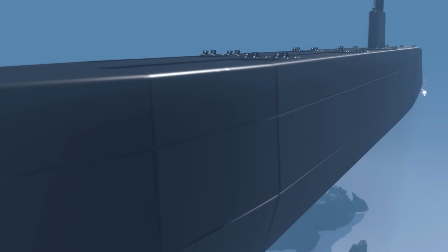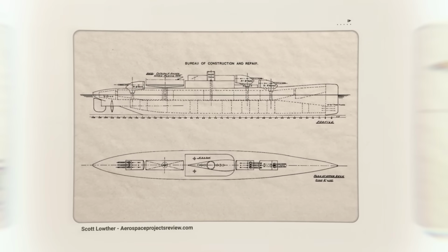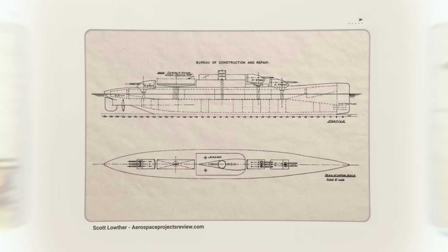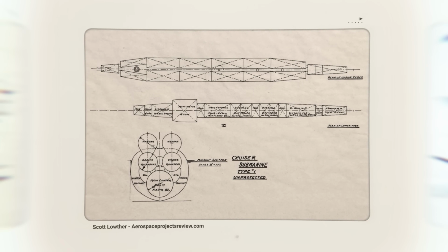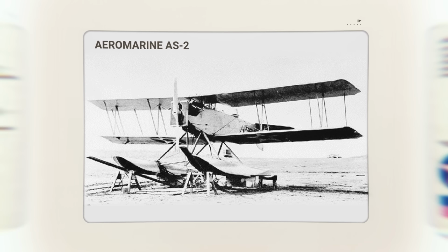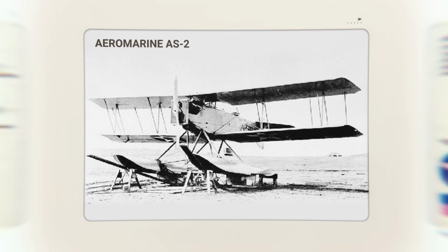Putting planes onto submarines was not a new concept. Initially, the US Navy had considered the idea as far back as the 1920s, with a giant submarine battleship that could go toe-to-toe with its surface counterparts. It could also carry 3 biplanes to be used for scouting and perhaps land-based attacks.